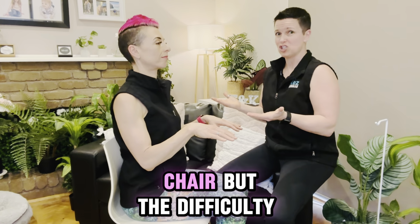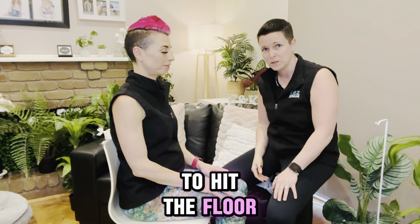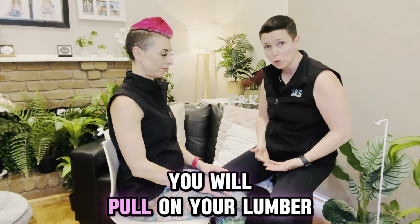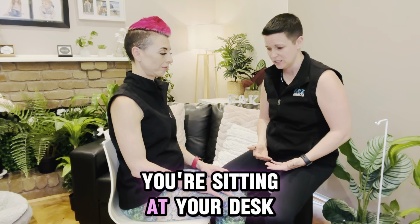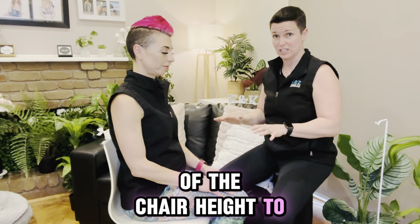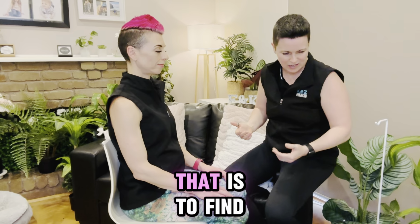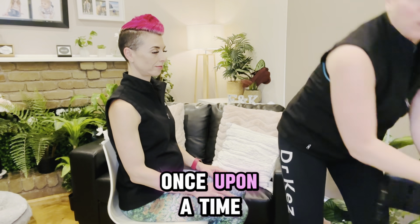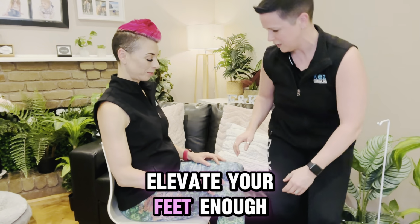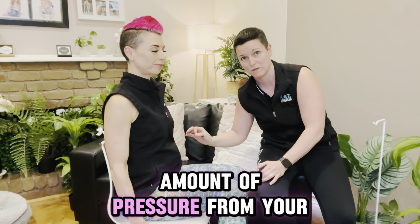So we raise up our chair, but the difficulty with that is it means there is a greater distance for our feet to hit the floor. If your knees fall below the level of your hips, you will pull on your lumbar spine the entire time that you're sitting at your desk. So if you've got to raise your chair height to get your arms at the desk height, what we need to do is then elevate your knees. Now, best way to do that is to find something you can prop your feet on. Once upon a time, we used to recommend something like a phone book, but something that can just elevate your feet enough so that your knees are above the level of your hip. It takes off an enormous amount of pressure from your lower back.